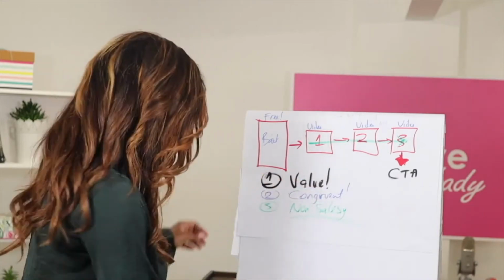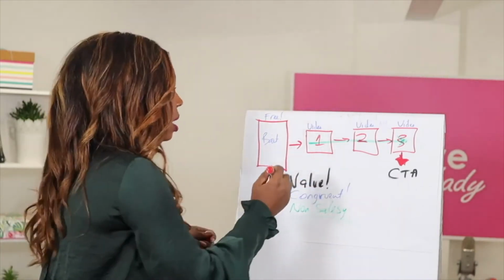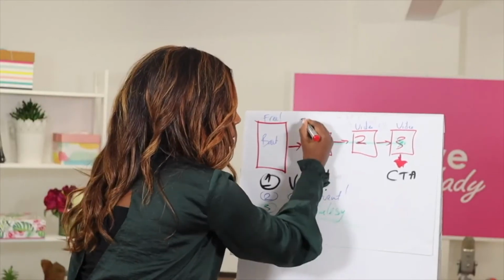Now, there's a caveat to this that I have to tell you. There's a caveat to it, and that is that none of this works. You see this part?